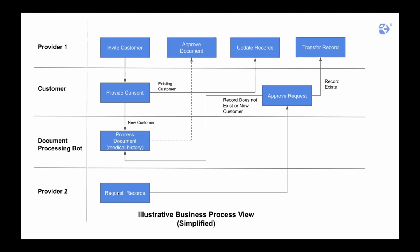So in Daml, you can just model provider 2 as a party. You can create a workflow where you create a request, the customer approves the request, and then you request provider 1 to transfer the record, and the record is automatically transferred to provider 2. And optionally, if that's how you want the system to be, provider 1 does not have access anymore to that information from the customer. So you can meet all of those privacy and confidentiality requirements as well. All of this was modeled out in that simple Daml.